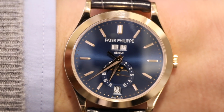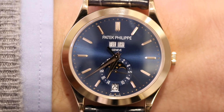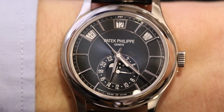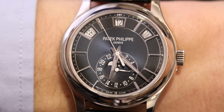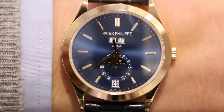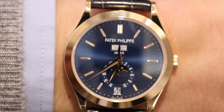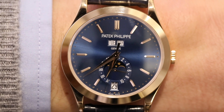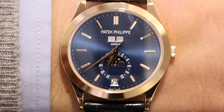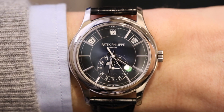Both feature hand-applied markers, both in 18 karat gold, so one is rose gold obviously and white gold on these two models. They both feature a 24-hour hand, both, like I said, the same information, and they both feature moon phases with the different stars and the moons coloured in different tones to suit the actual watch. So all the attention to detail, as always, is exceptional and beautiful for Patek Philippe watches.